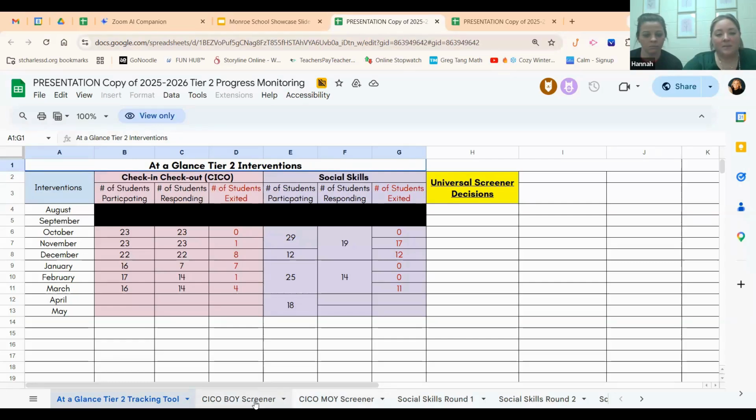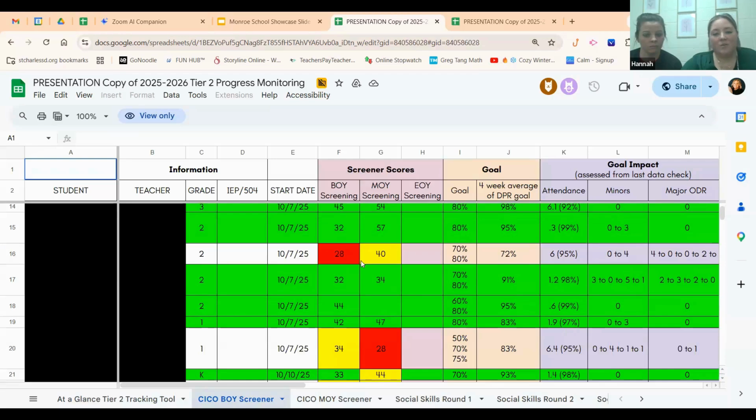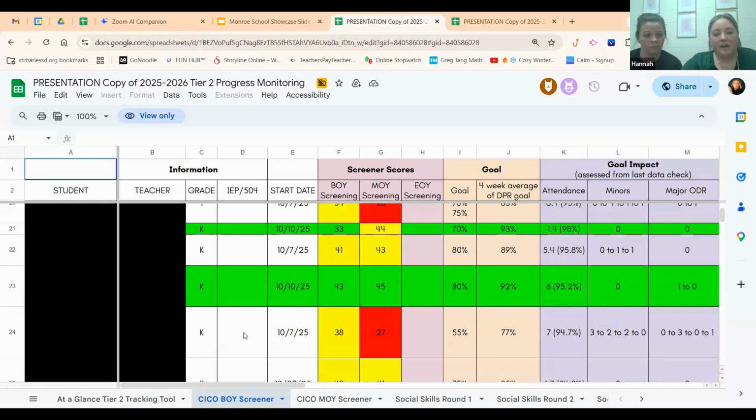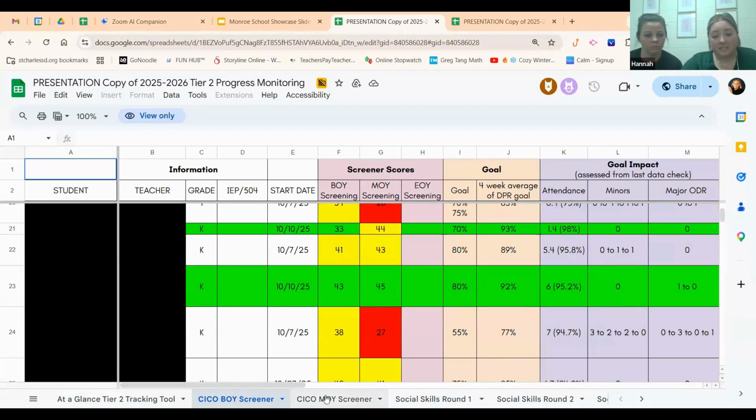So across the bottom, you'll see that we have check-in, check-out kids from the beginning of the year screener. Just so you know, this is our live current data, but all names are blacked out. If they are highlighted all the way green, that means they've graduated. From the beginning of the year, we still have, I think, 4 or 5 kids that are on check-in, check-out still.